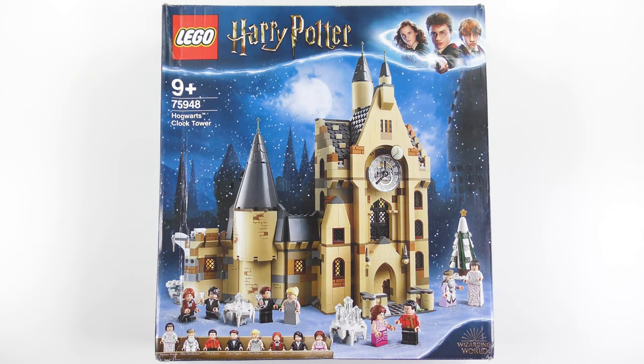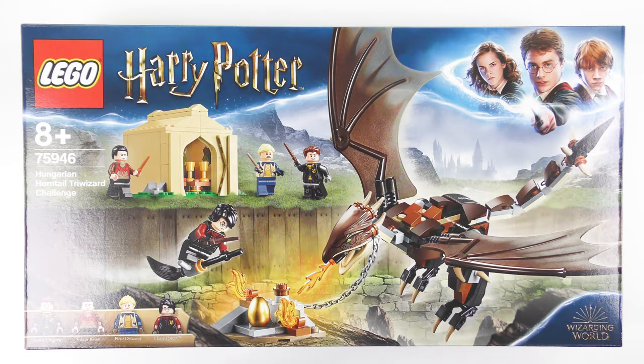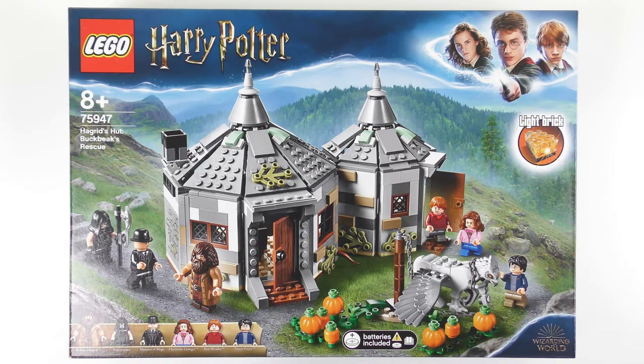Hi LEGO fans! I'm back with the third in a series of reviews on the 2019 LEGO Harry Potter sets! I've already reviewed set number 75945, Expecto Patronum, and 75946, the Hungarian Horntail Triwizard Challenge, and very soon I'll be reviewing 75947, Hagrid's Hook Buckbeak's Rescue.